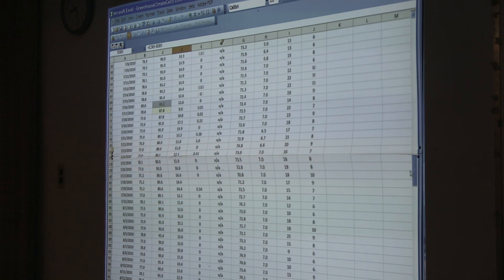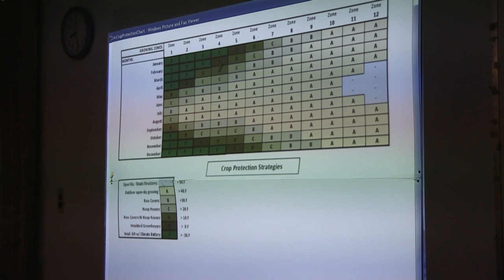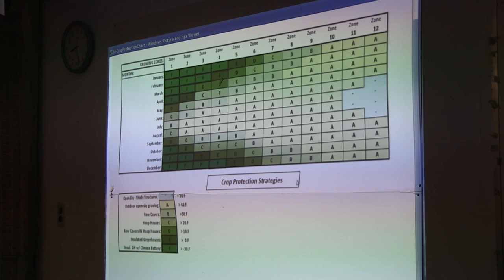We're trying to store humidity in the soil. So what I'm finding here, making this chart, is that we have these different ways of doing crop protection. Rather than saying let's build a four-season permanent greenhouse with a big climate battery in it in any climate, let's evaluate what each climate needs. And so here's our zones 1 through 12. Here's our months, January through December. And here's our crop protection strategies.